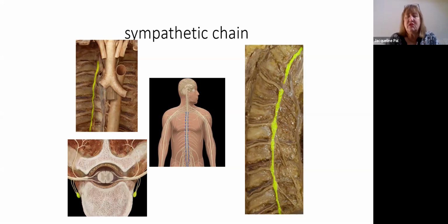And this chain is called the sympathetic chain. It's also sometimes called the sympathetic trunk, and your textbook actually has both terms in it, so you're free to pick which term you want. And all along this chain, part of the reason why it's called a chain and not a nerve is because all along its pathway, you can see these little swellings, okay? So it looks like maybe your Mardi Gras beads or a string of pearls.